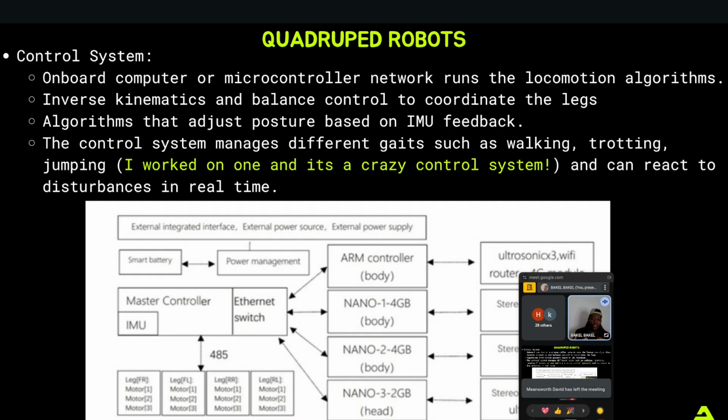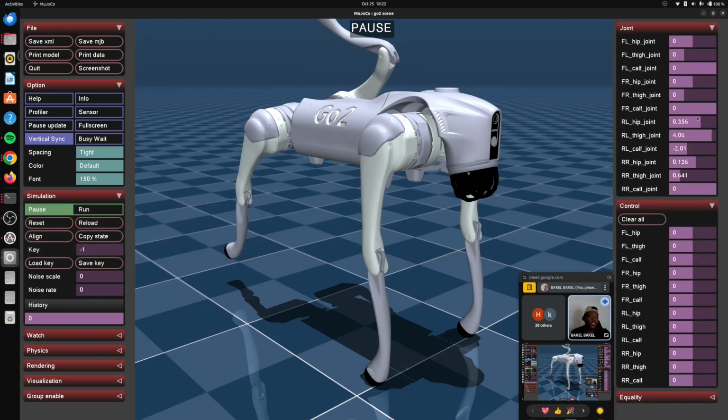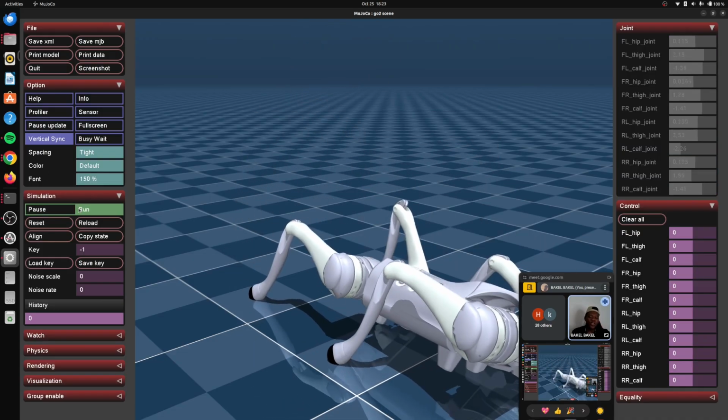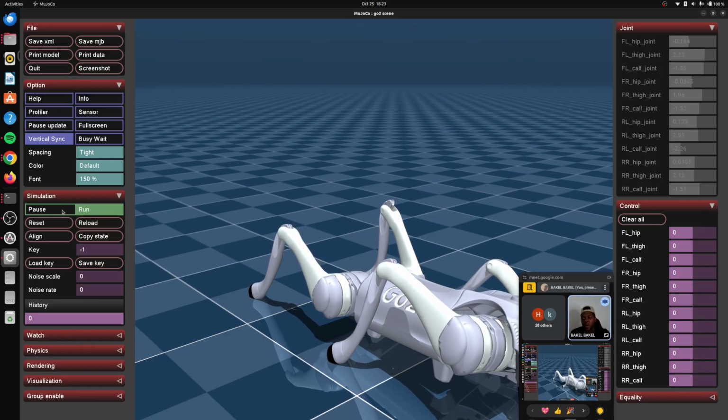But this is actually one of the smartest things about quadruped robots, or about the basics of robot communication. The computer on board does some basic things like inverse kinematics, balancing control, and then it runs an algorithm for posture. Depending on how you orient everything, that's how you actually get your posture. And we started with a very bad posture, hence the fall and all of that.